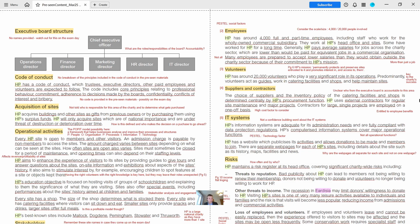Now, a really interesting point for the code of conduct area you'll see there, where we have a code of conduct in place that applies to the trustees, executive directors, paid employees, and volunteers, who are expected to follow it. And in terms of this code, it has core principles, professional behaviour, commitment, adherence, decisions made by the board, confidentiality, conflicts of interest, and bribery. However, the important thing for your notes is there is no code provided in the pre-seen materials.